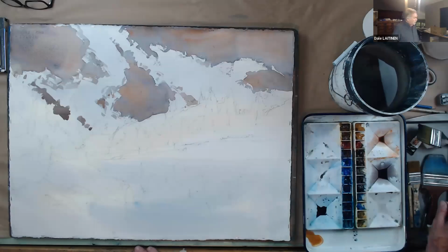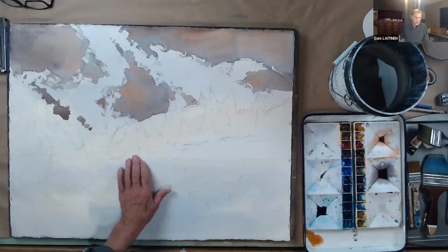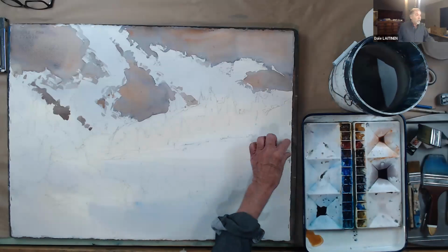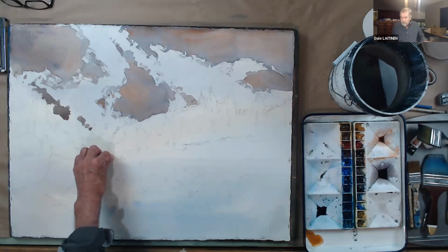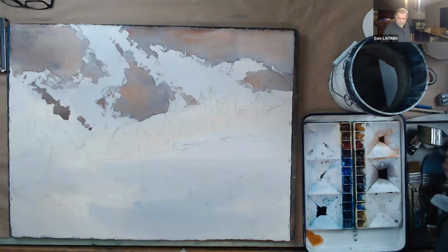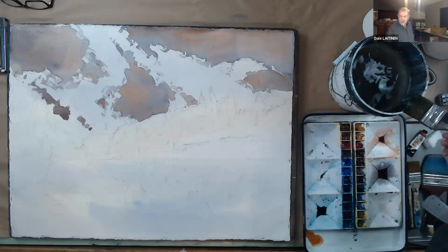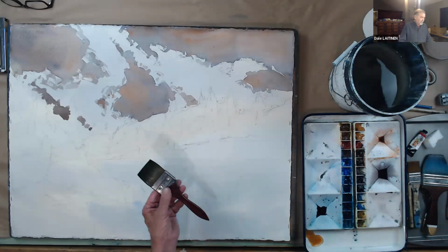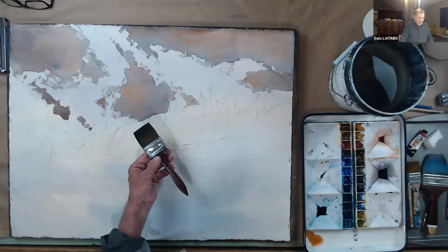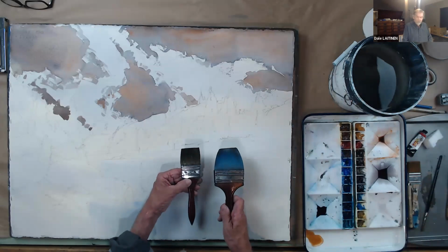So here we go. What do we want to try to block in there? I think there's a grassy meadow area that comes in here, like a spear point coming in. So I will work with that. After that, I think I'll drop down to my little tiny 2-inch Winsor & Newton 965. So I'm still working with a pretty big brush, but these are the two that I'm going to employ so far.